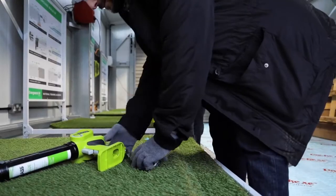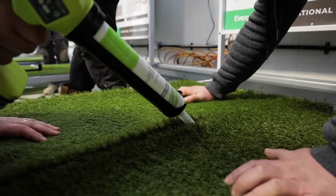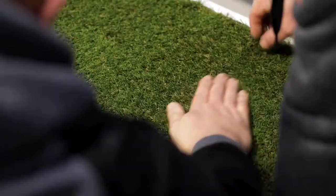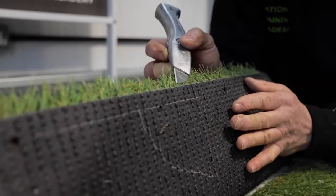I think it's a good thing that Evergreens have got the opportunity to do this. They've been by far way ahead in the artificial grass industry forever, and they're always at the forefront of new pioneering techniques and very, very passionate about laying grass to an immaculate level. And yeah, I think it's the right choice to have Evergreens roll this out for the nation.